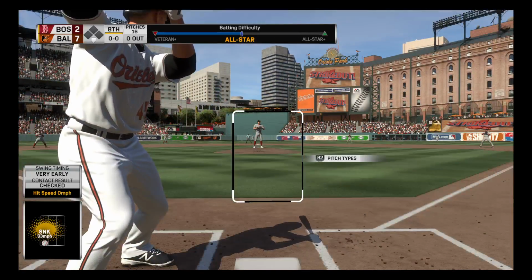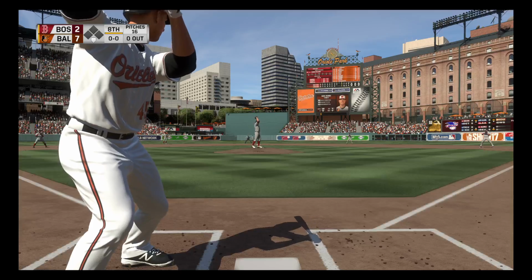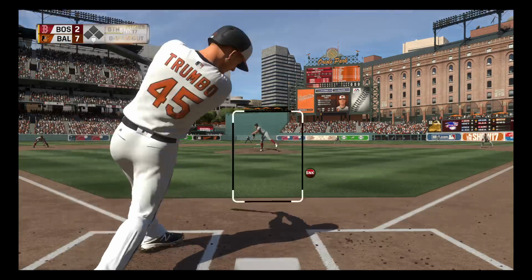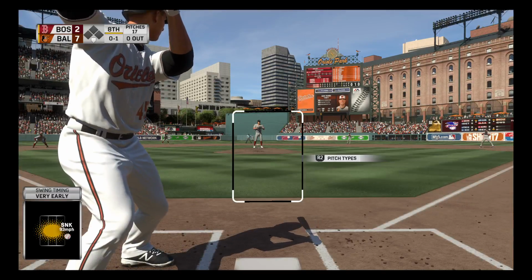Striding in once again, Mark Trumbo. He'll get things started now in the bottom of inning number 8. Fielder, Mark. I've got him reaching a bit too far after that one. It's strike 1.